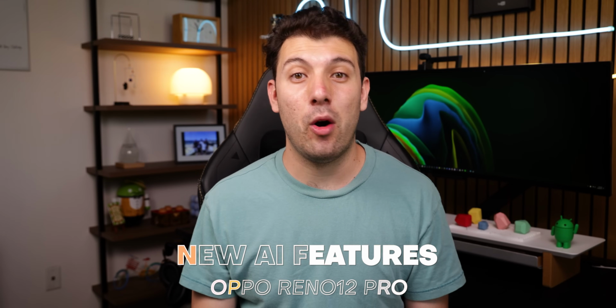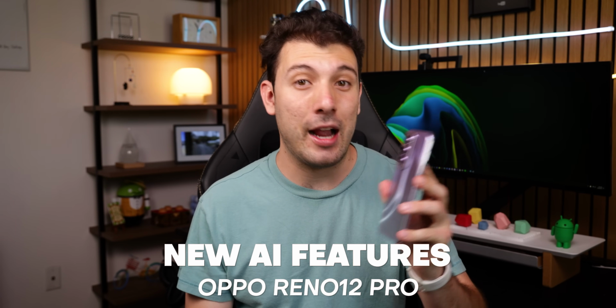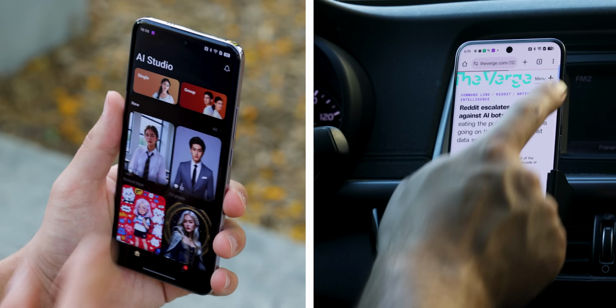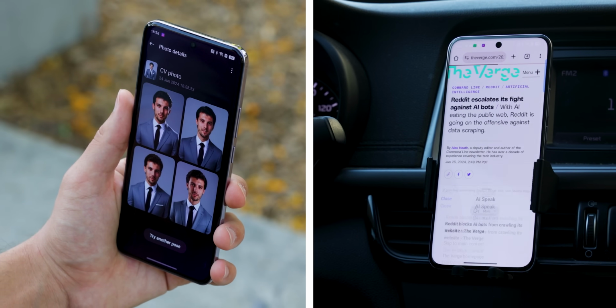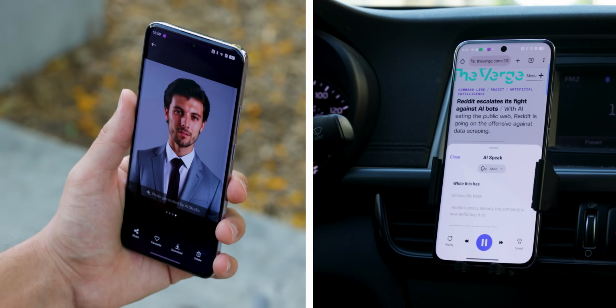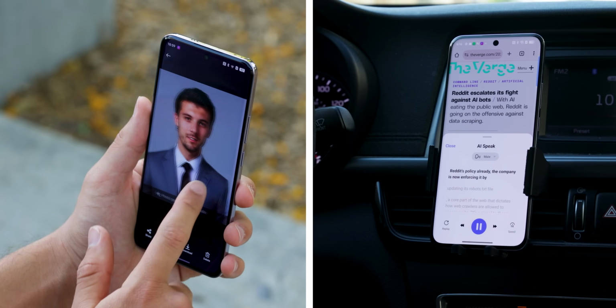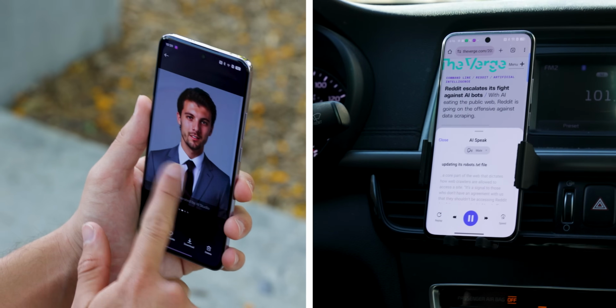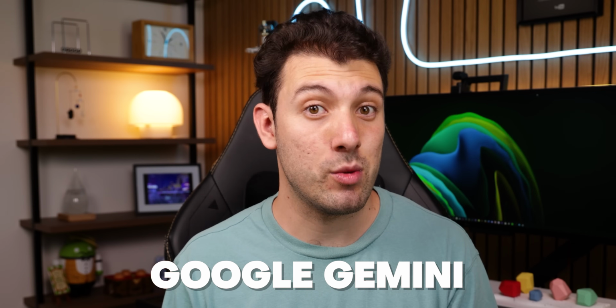Let's start by talking about all the new AI features that came with the Reno12 Pro and see if they're actually useful. Most of these, by the way, aren't even found within the Samsung S24 lineup, and surprisingly, OPPO did a really great job of integrating them into ColorOS and making them easily accessible throughout most of the OS and certain apps. Some of them even use Google's latest Gemini model, so you can trust the results.